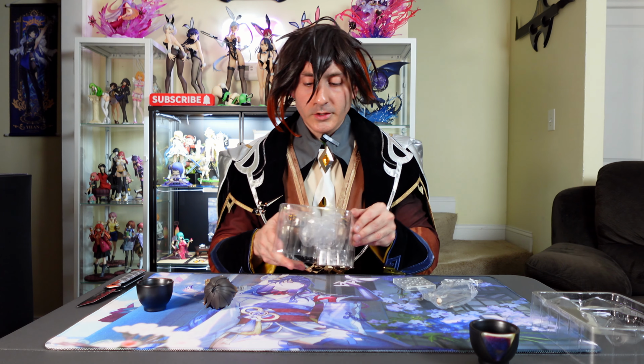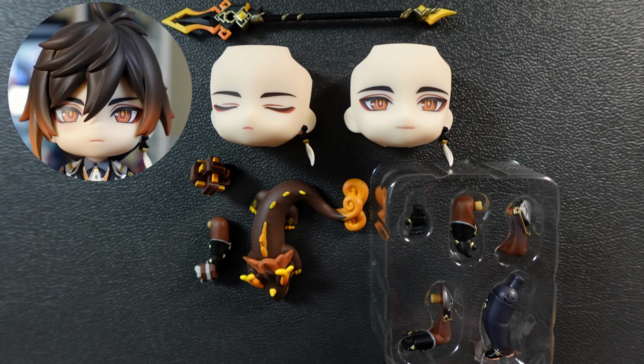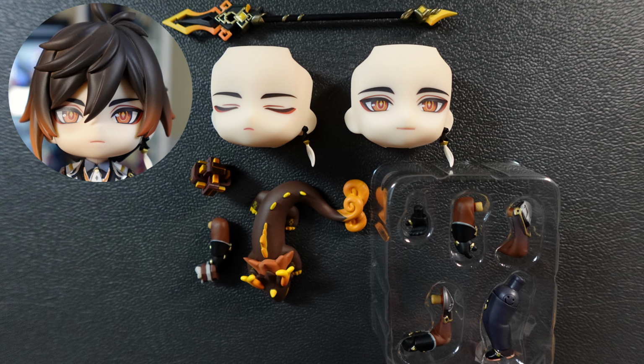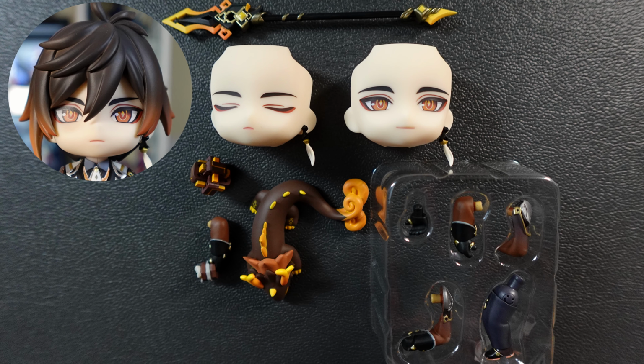So in the Zhongli Nendo, you have 3 faces. You have the default and then 2 bonus face plates. One kind of like meditative looking face and another happy, more smiling face. And his default is just like a general resting face a little bit.